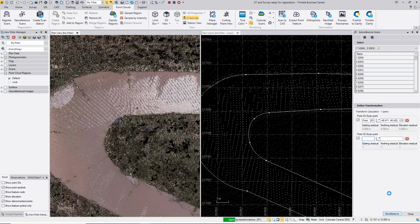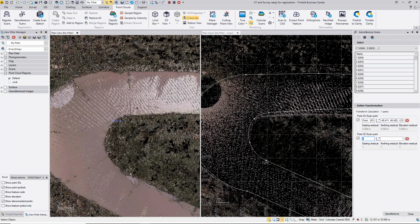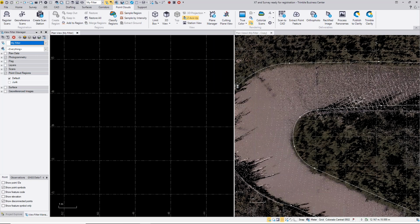So I'll hit georeference. Okay, and I will click on compute the project. Again, I could just close this actually. And it will move the data from the left to the proper scene on the right. So now I have the data. Let's see if I have that. Give me just a second.